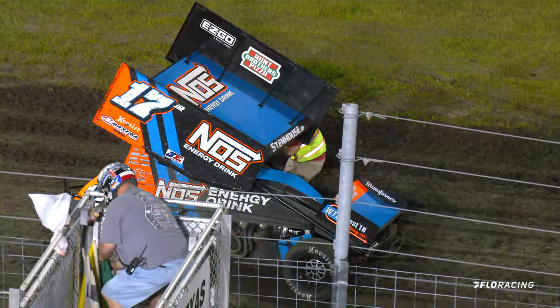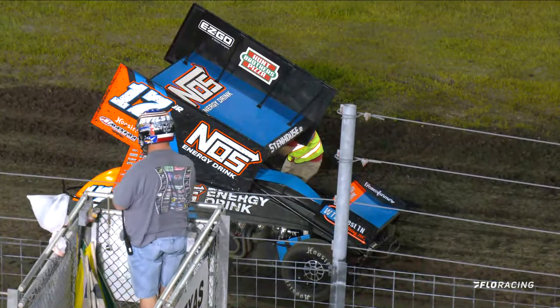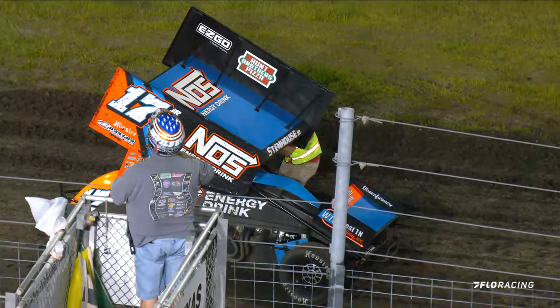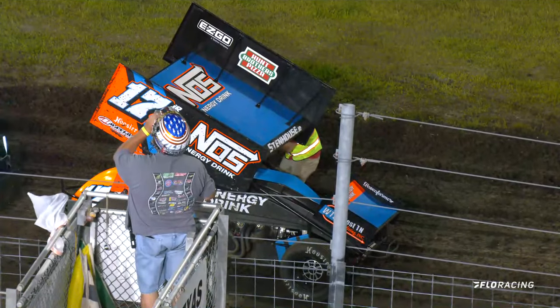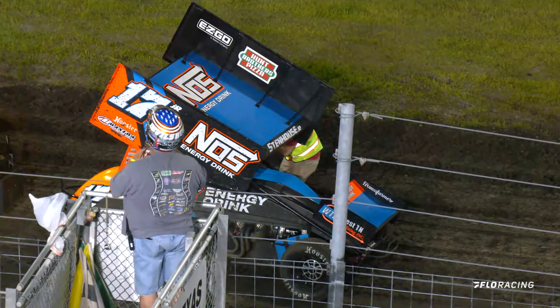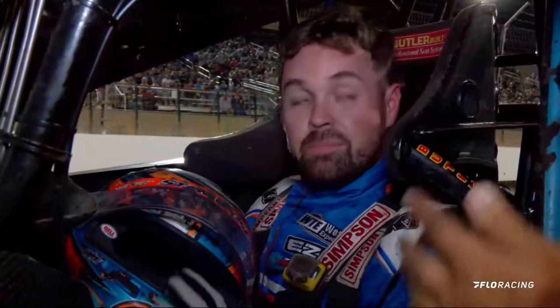And it looks like Tony Laporte is going to talk to Ricky Stenhouse Jr., final transfer in that one. Ricky Stenhouse Jr. pulling double duty this weekend with the NASCAR Cup Series racing across the way at the big track here at Texas Motor Speedway. Ricky, you do not get nearly as much time as I'm sure you would like driving this 410 NOS Energy Drink Wing Sprint car. So how good does it feel to come and lock into your first time back after a while away? It feels really good.